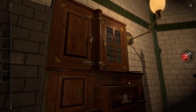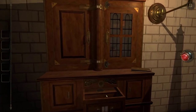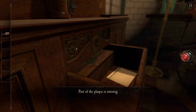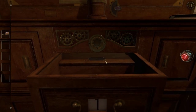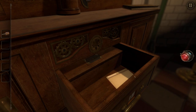Now, can I look down on you? Because it looks like there's something in you. Come back. Screwdriver. What are you? Looks like there's something there. A plaque is missing. Okay, so I need to put something in it.